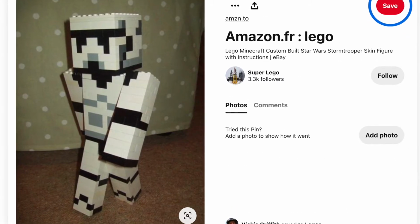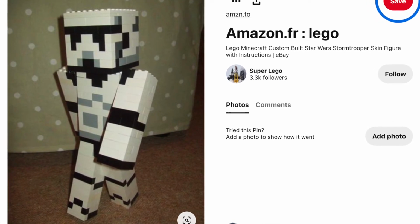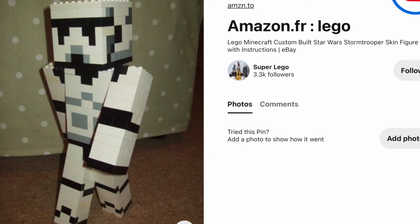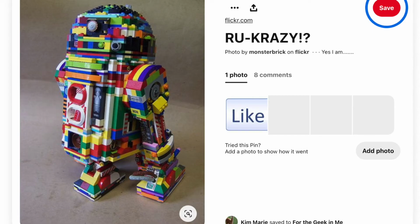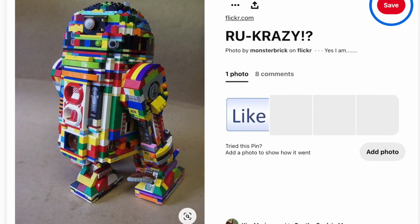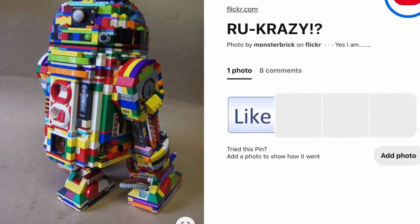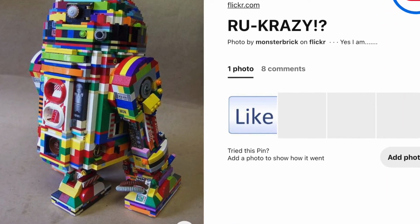I like this one too. So that is a Minecraft style Stormtrooper. I just think it's really neat. A lot of thought's been put into that. It's really cool. I was taken, I must admit, by the rainbow aspect of these Star Wars builds. I have seen this R2-D2 before, but I couldn't resist showing you guys. Hopefully you haven't seen it.